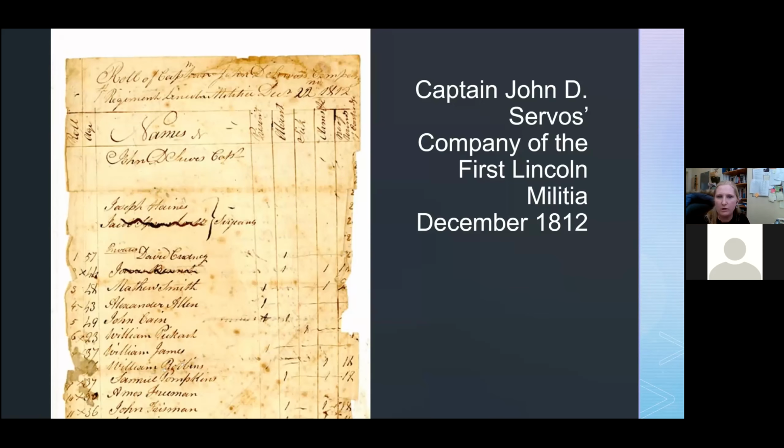And so we have a number of his muster rolls that provide soldiers' names. They provide age, whether they were present or absent during a roll call on December 22nd, 1812. That's the date of this one. This regiment is known to have participated in the Battle of Queenston Heights and Lundy's Lane and the taking of Fort George. And a number of the names that are on the muster roll are very familiar names from our community.